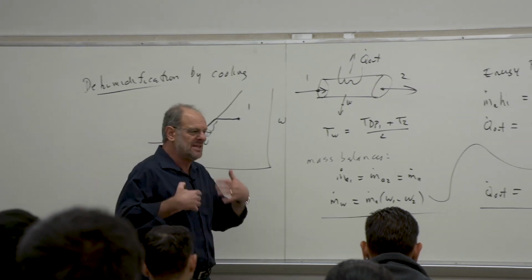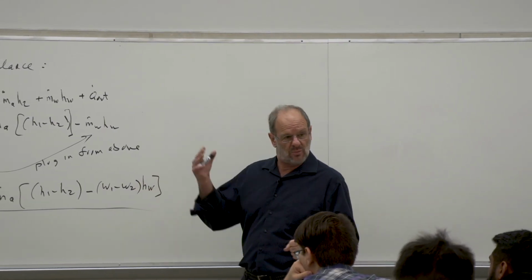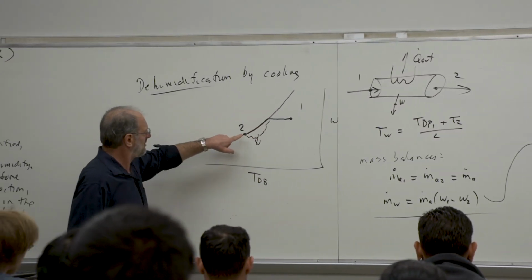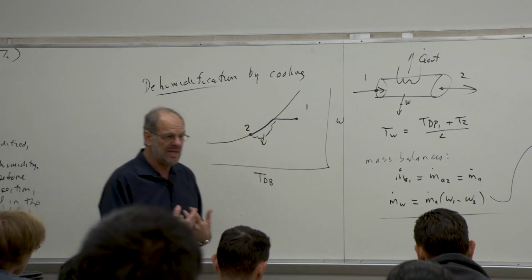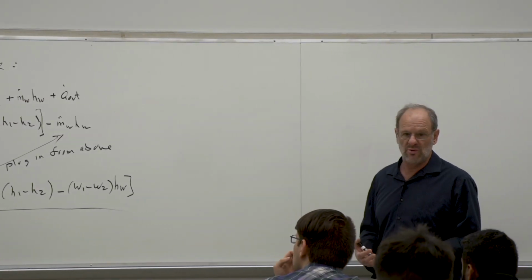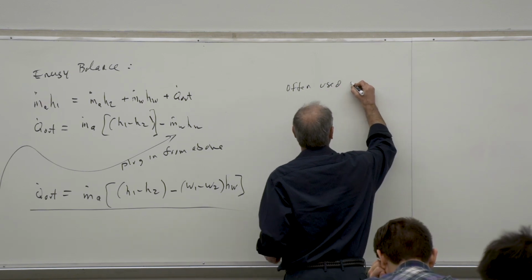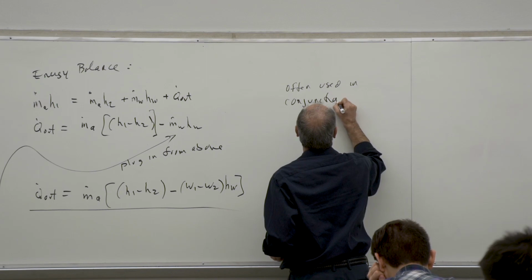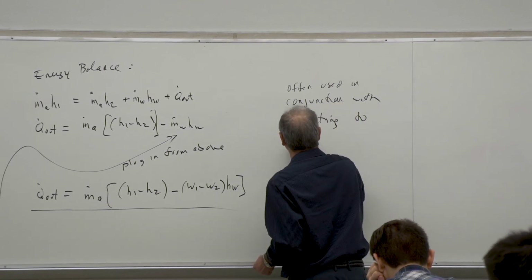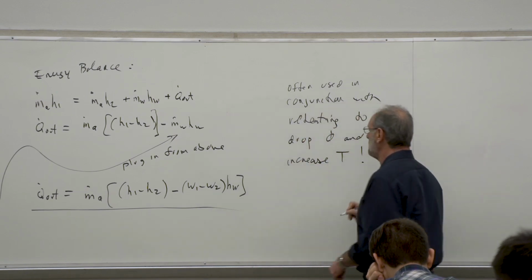And sometimes that amount of water in the air is actually too much. We would feel that as being uncomfortably humid. And as such, it's very likely that we would then want to reheat this air. So that's typically what we would do. In a typical problem, we don't just deal with the dehumidification by cooling, but then we also add to it a simple heating process. That'll bring the temperature up to a more reasonable value, but it will also drop the relative humidity down to a more reasonable value. So again, this is often used in conjunction with reheating in order to drop the relative humidity and increase the temperature.